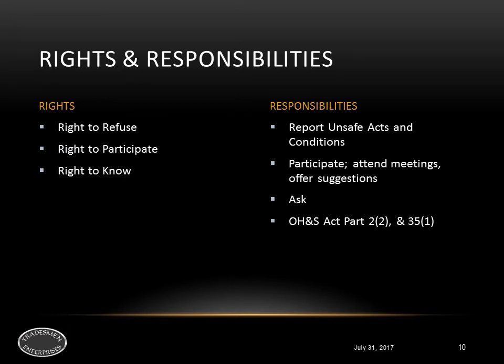Put differently, as a tradesman, a worker or contractor, you have the right to refuse unsafe work, the right to participate in safety meetings and in the health and safety program, and the right to know about the hazards that may affect you. You also have the responsibility to report any unsafe acts and conditions, as well as incidents immediately, to participate and attend meetings, as well as to offer suggestions. You're responsible to ask questions. And again, refer back to the Occupational Health and Safety Act for further information.